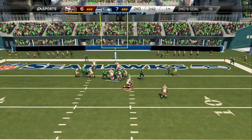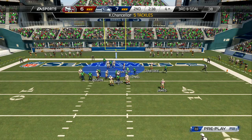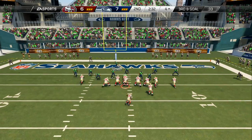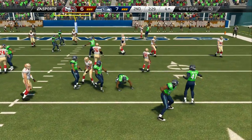Number six coming up on this drive. He's going to be swallowed up behind the line. That's just a bad job by the quarterback that time. Bad decision. He keeps the football, doesn't pull the defense, and he gets taken to the ground. He loses yards. Had it, but dropped it.